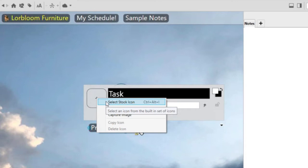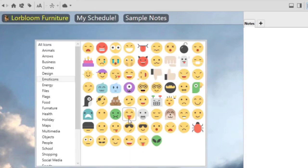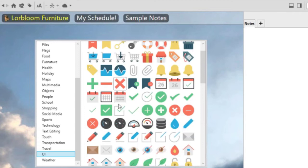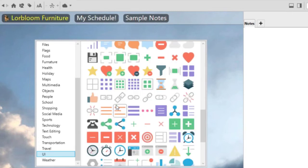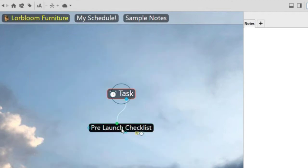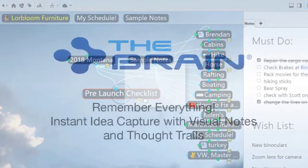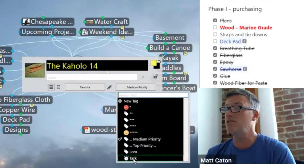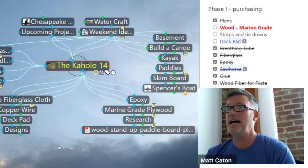So I visually identify a task that needs to be completed as maybe a picture of a stopwatch or a clock. So I'll select the stock icon. I've customized my own icon list with icons I like. You can do that as well. And I think in UI, user interface type images, I can probably find a clock. There's a clock. Perfect. So I'll use that as a tag. And I've got that marked as medium priority, but there's also some unfinished tasks.